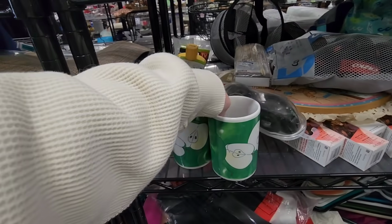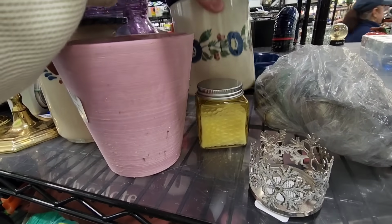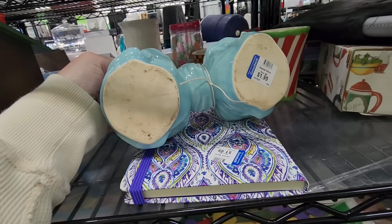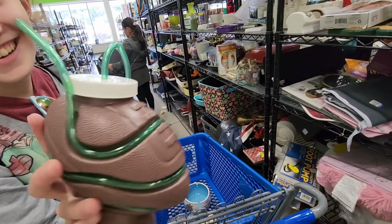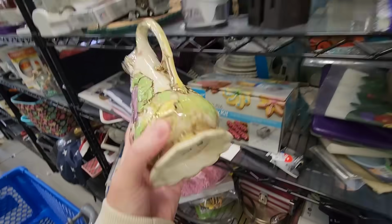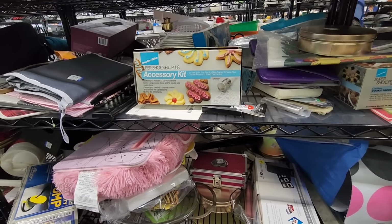Apple mugs. These are not marked, but two for $1.99. That's a deal. Uh-oh, Jenny. $1.99. This is too bad, it has a chip on it. Here. $1.99. That is a crazy straw drink. $2.99. There's a lot of stuff on these shelves.